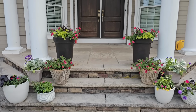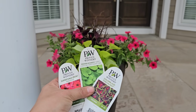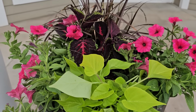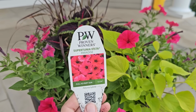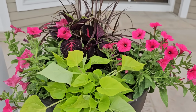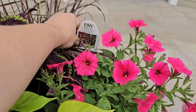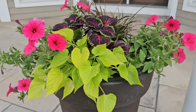Let's go through and I'll do a little tour of each of the annuals that I planted in these containers. So in my tall planters, I planted the Sweet Caroline Sweetheart Lime sweet potato vine, and that green color picks up on the edging of this Color Blaze Torchlight Coleus, and so does the Supertunia Vista Paradise. It looks like the color of the veining on the Coleus, which I really love. And in the back, I tucked one of the graceful grasses, purple fountain grass, and like I usually do, I'm going to take the tags and tuck them in the back there for reference. But I think these colors are going to look really beautiful and vibrant for the summer.